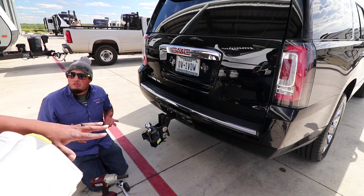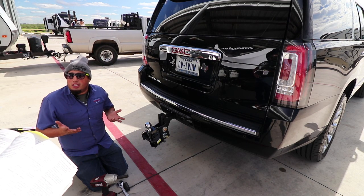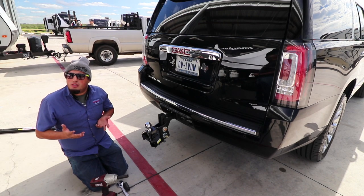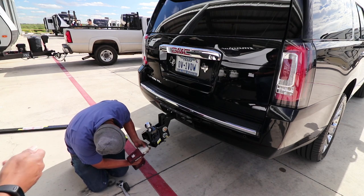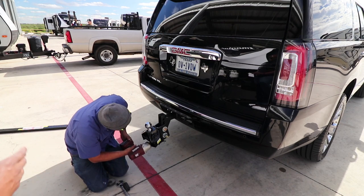No, I mean, it autos once you put weight on there. Oh, okay. So my understanding is, I've been trying to research this, is we put the trailer on, and then I guess you have to do something that makes the distribution, or I don't know.